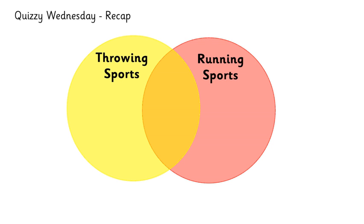Let's look at these together. Relay is a running sport. You run around the track and you hand the baton or stick to your running mate, your teammate, and then it's their turn to run. Hammer is a throwing sport. You spin round and round in a circle, and then you throw a large metal ball attached to a cord as far as you can.